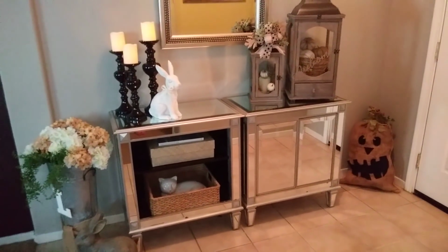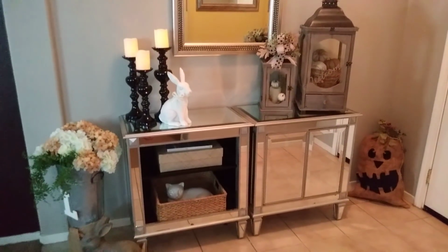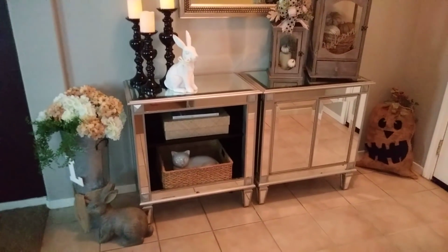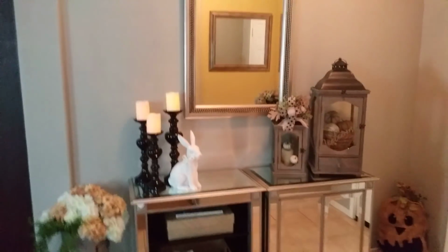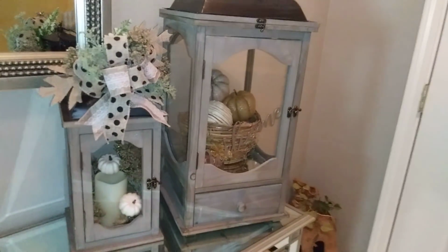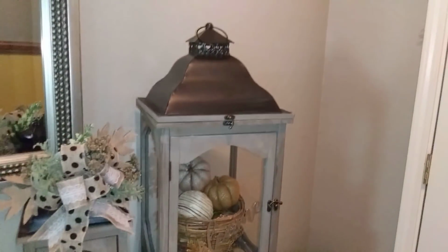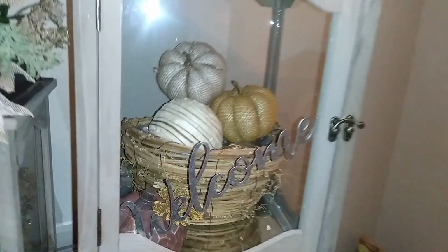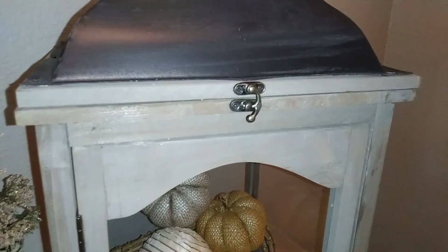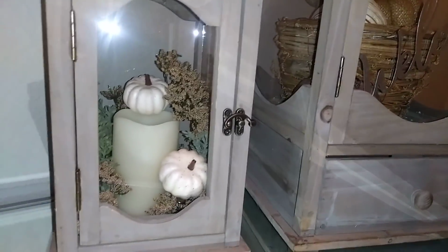This is my entryway, and you know, it's dark in this entryway because there's no windows right here, but it's functional, and I just have these mirrored Bombay tables here, and I have those Ross lanterns that I got, and you guys probably saw me do a centerpiece with the smaller one, which was $12.99, and then that big one was $27.99. So it just says welcome on there with some pumpkins. And it's that beautiful taupe colored coastal wood and iron top, metal top. And I did keep the bow on this one. And I didn't turn the candle on that one, but oh well.